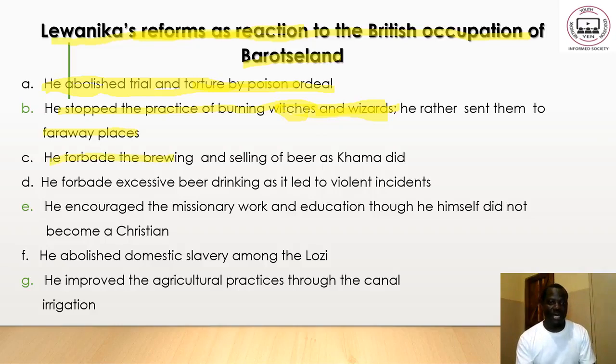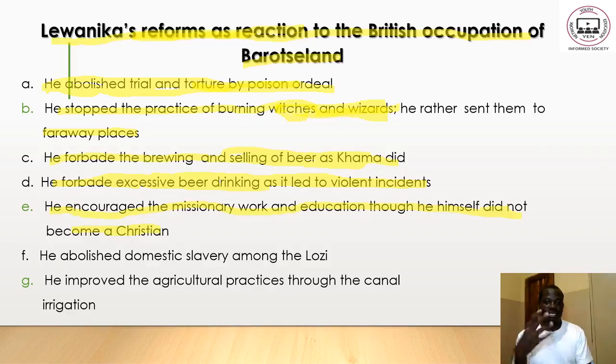He also forbade brewing and selling of beer as Khama did. And he forbade excessive beer drinking, as it led to violent incidents. He encouraged missionary work and education, though he himself did not become a Christian. So he encouraged Christianity to spread in his territory. He also encouraged education to flourish in his territory. Also, Lewanika abolished domestic slavery among the laws. So no domestic slavery.